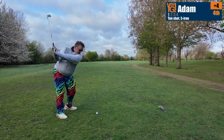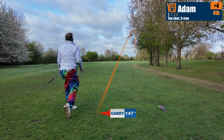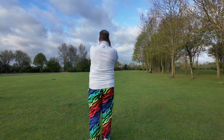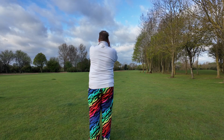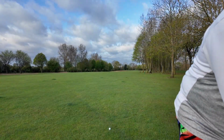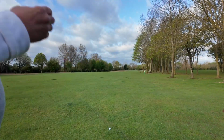Yeah, I got a little lucky. I was slightly closer to that tree than I wanted. Right hand side of the fairway. It's always nice when you hit a ball off the tee and you see it bounce and stop on the fairway. 180 yards from the pin and 173 from the front.